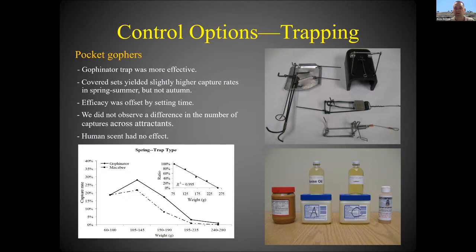But basically, they all fall into two general categories, and those are your squeeze type traps and your pincher style traps. Squeeze type traps would include something along the lines of the Victor black box like you see here. There's also a newer trap that's being sold quite a bit and used quite extensively called the Gopher Hawk, which is another example of what I would consider a squeeze type trap. And then there are also pincher style traps, such as the Maccabee, which has been around for well over 100 years and is very commonly used here in the state.